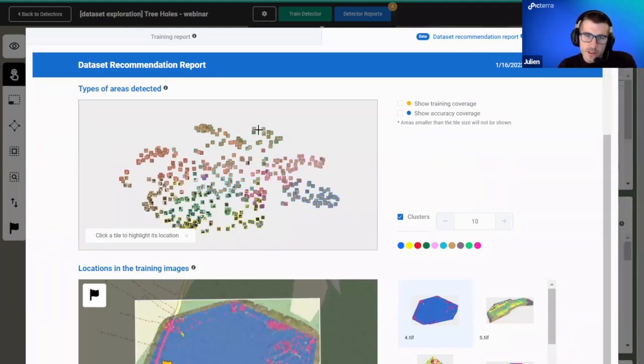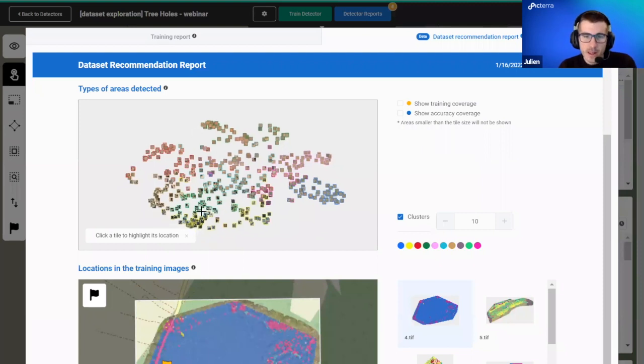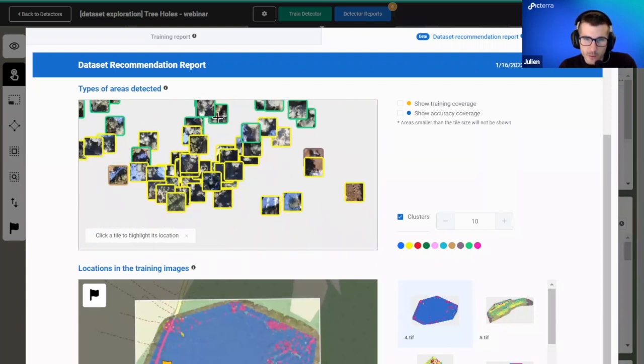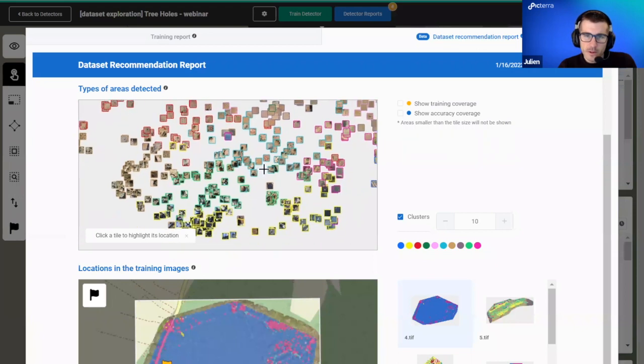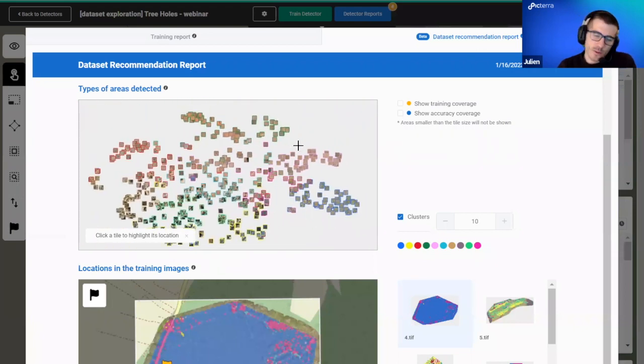The first part of this report is the visualization here. That is not a geographic visualization. It's not about showing geographic location, but about showing the diversity in your data. The way it works is that we break down the images into small patches, small rectangles that you can see here. Then we use a technique called unsupervised learning, one area of machine learning and deep learning, where a system learns from the data without having access to labels, and it will cluster the different rectangles by similar content.